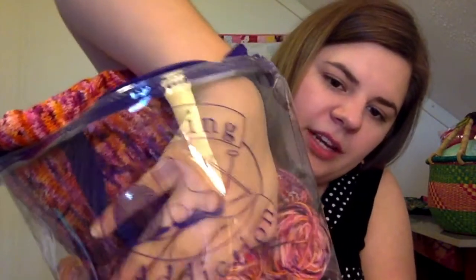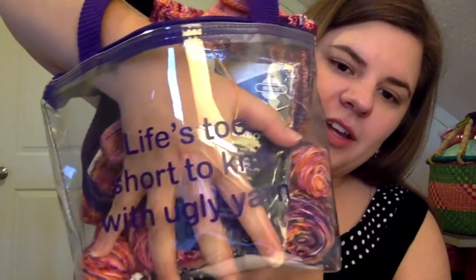My husband and I went on vacation to the Outer Banks, North Carolina, and we stopped at this knitting store over there. It's called Knitting Addiction. I'm trying to put my hand there so you can read it. Knitting Addiction. And then on this side it says, "Life's too short to knit with ugly yarn." We could see that. So, I actually really love this bag. I love that it's see-through. There's some little needle keepers in the bottom. I haven't actually used them in a while, but yeah, so I had that sweater in this bag.